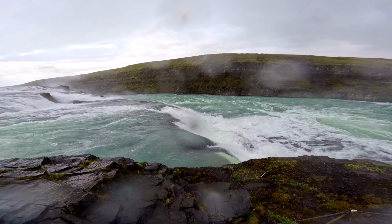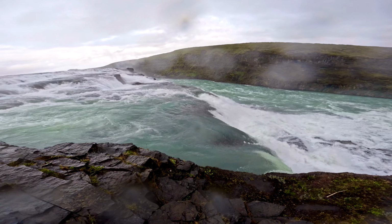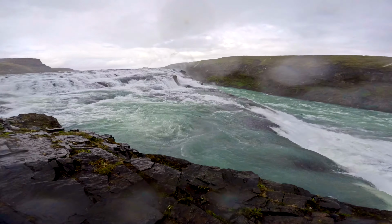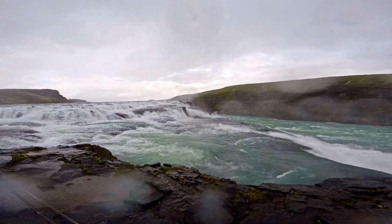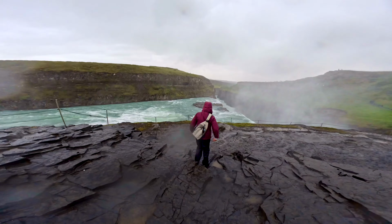In winter, Gullfoss takes on a different character. The surrounding area is covered in snow and ice, and parts of the waterfall freeze, creating a stunning, otherworldly scene. Despite the cold, Gullfoss remains a year-round attraction, and its beauty is never diminished by the season.